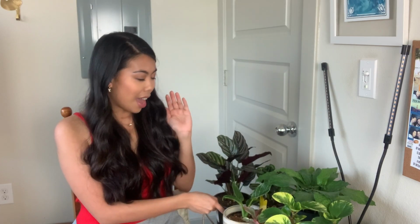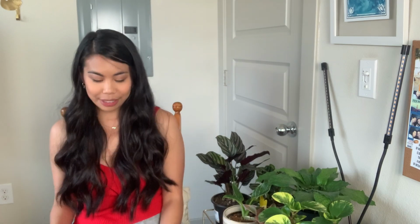I have a Peperomia guinea right here that has pink in its foliage. I mentioned the Alocasia dragon scale, and of course I have to have the Philodendron Pink Princess. It's a philodendron, my favorite genus of plant. It's pink and it's variegated. Come on, guys, this plant was made for me, and that's all I'm going to say about it.